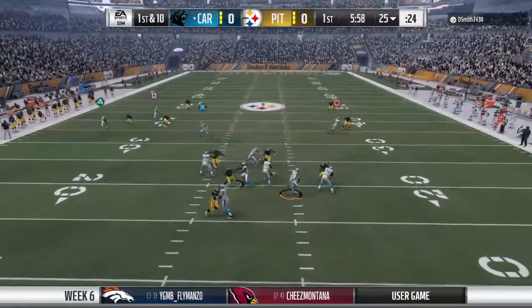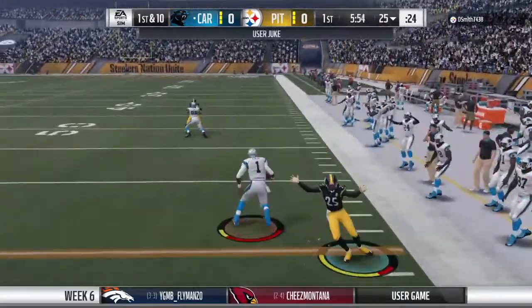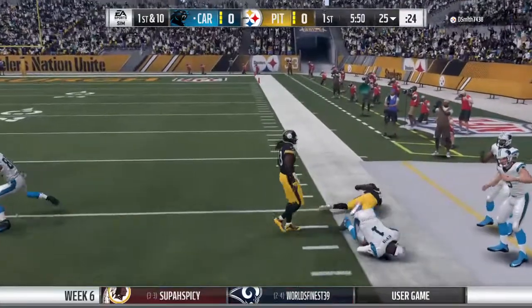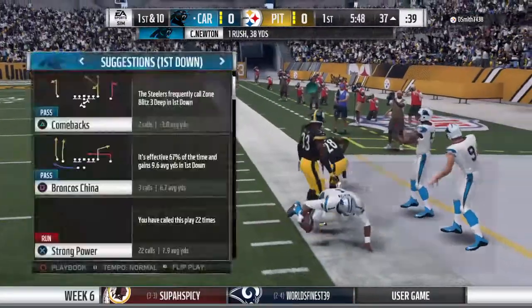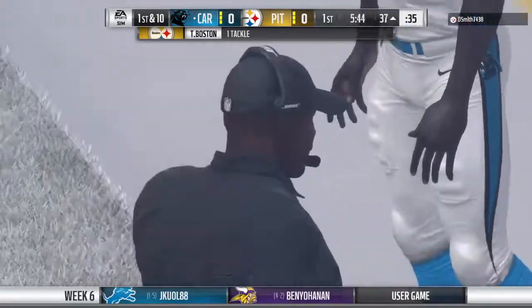Newton on first down. Escaping the pressure right. Oh, what a move. And heavy contact. He is knocked down hard. Big yardage there on the scramble. It gets him a first down.